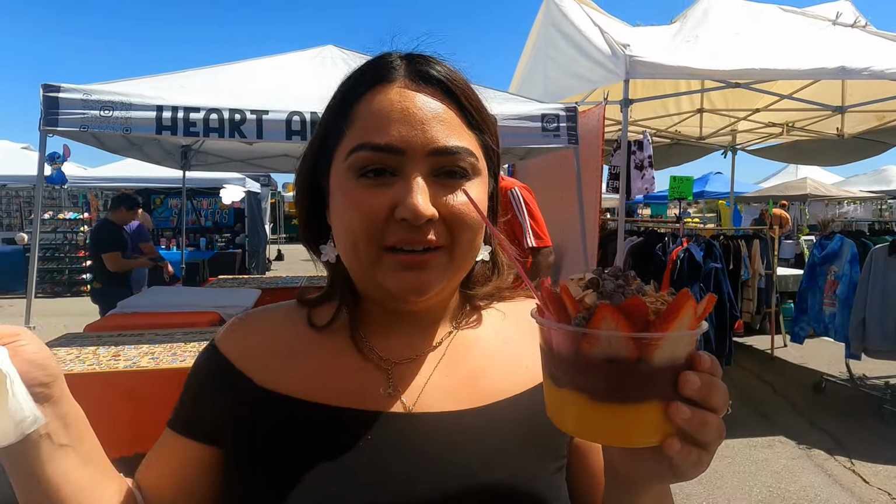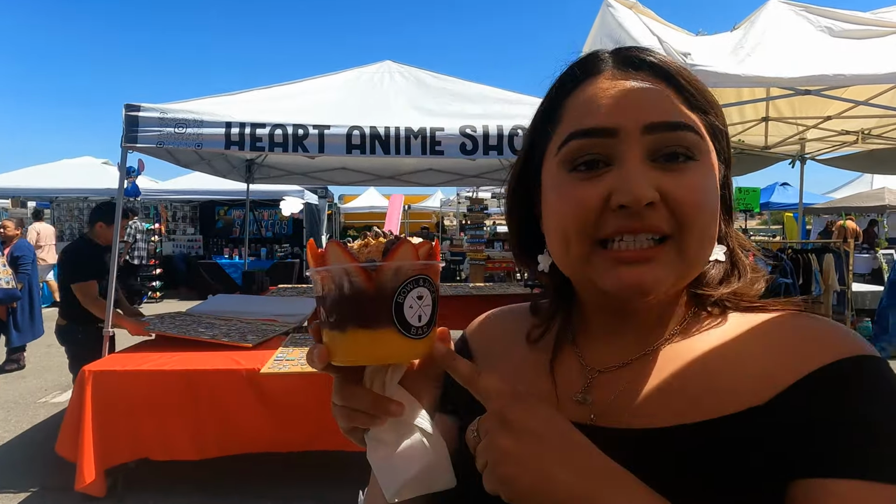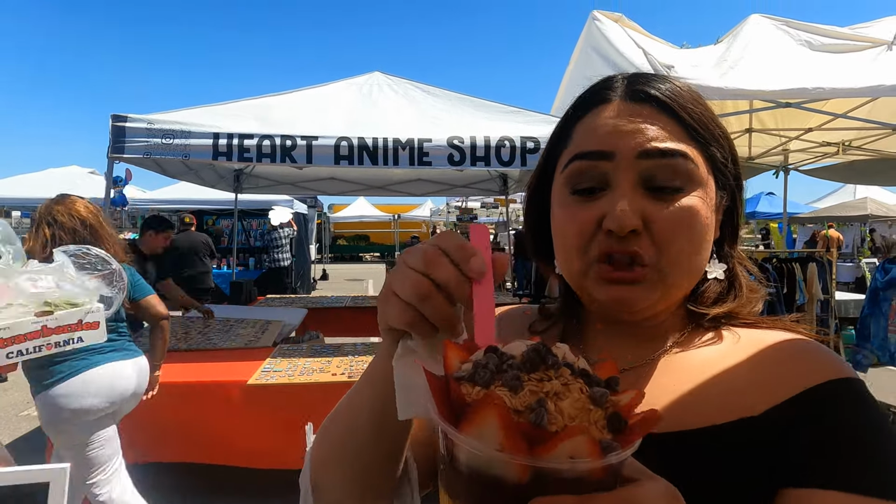You choose your unlimited toppings for the price, so I love that, because I hate when you can only have a limited amount of toppings and it has to cost extra. I love that they give you a good amount of toppings. They give you three fruits, which is a lot. For the price, I got the 16 ounce for $13. It's really good. Let's try it out.